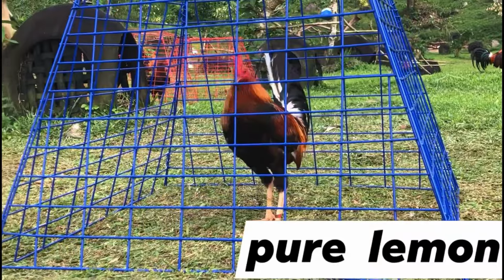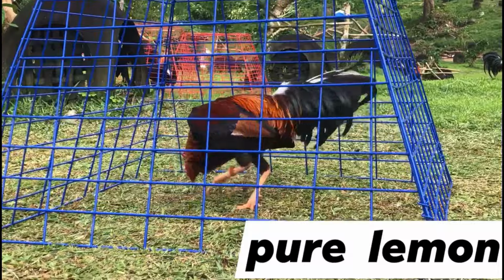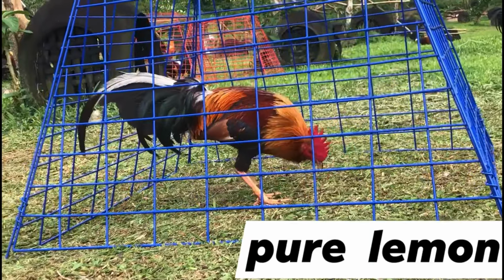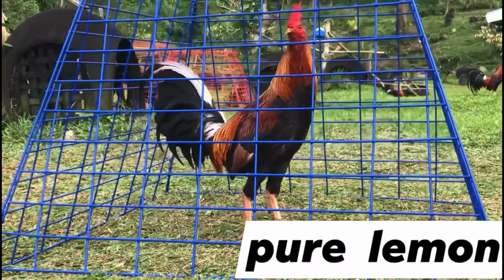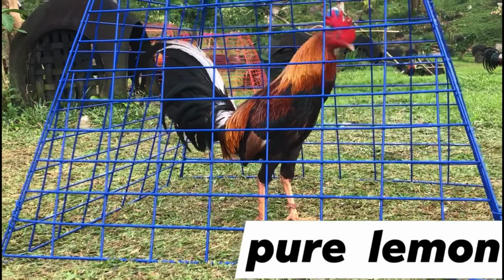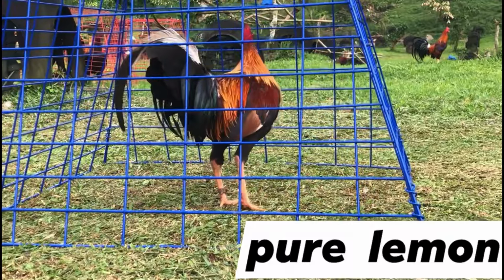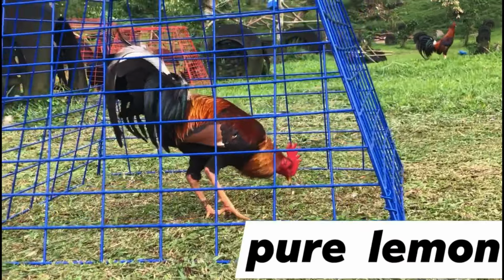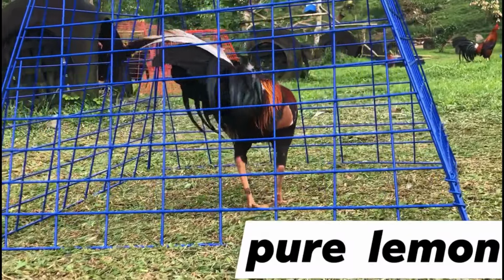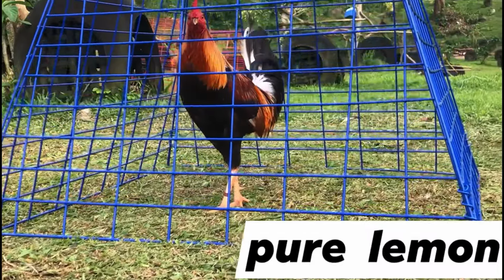Mr. Dens Camong. This is the pure lemon that we are shipping to you this coming Saturday. There he goes, there he is. One of the best looking Ducalci lemon that we have. His wing band is 317 and the leg band is 496. Ducalci lemon for Dens Camong. There you go, Dens. Good looking lemon.